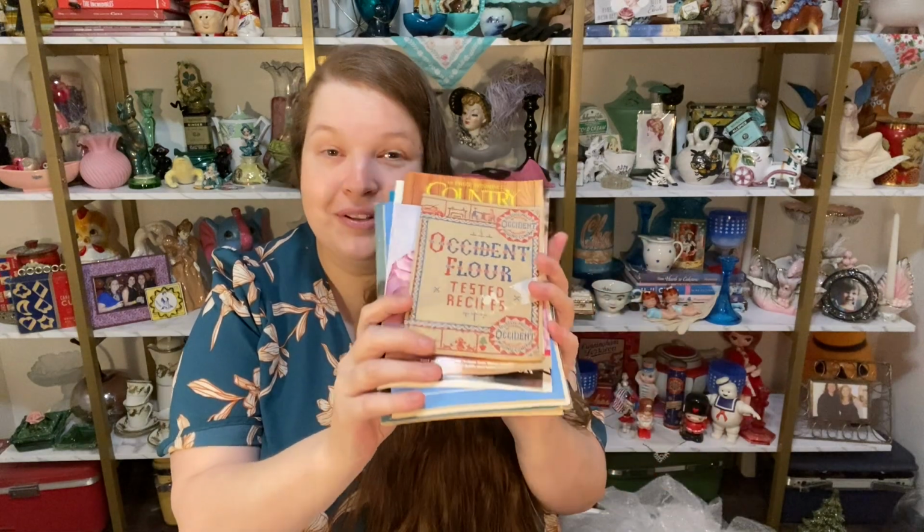And you know how much your girl loves ephemera. So I got this whole stack of old cookbooks and they were only asking $1. So that was great. And not each, like $1 for the whole stack. So it was really cool to pick those up.